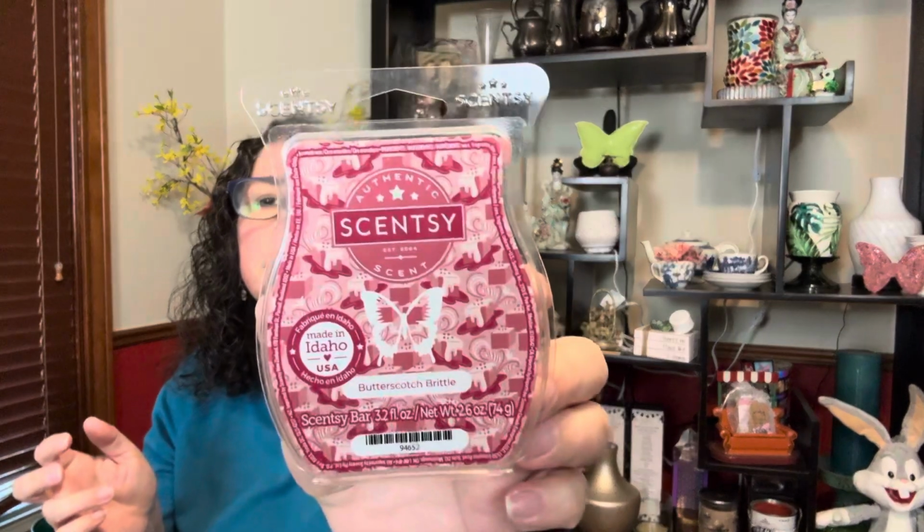And then the one that I enjoyed, but I wasn't crazy about, was the Butterscotch Brittle. It did okay. I just wasn't super crazy about it, so I did not get a brick of that one. So if they were to put the bricks on sale, let's say in January or February, sometimes they never do come back even on sale, because if they sell really, really well, then I guess they have no reason to.